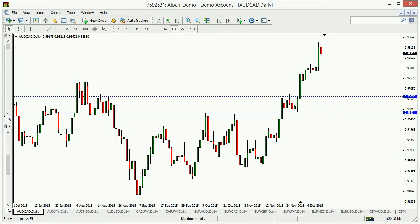But given we've got that strong Momo and a few bits of other Momo heading upward, there's bits we could see move further up before price comes back down. But this is definitely one to watch out for.